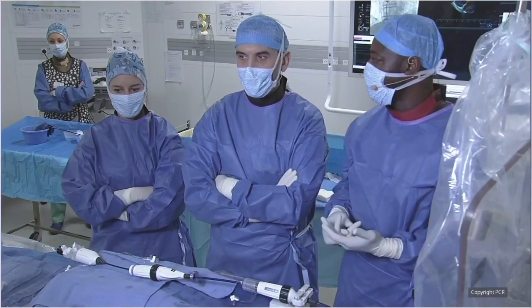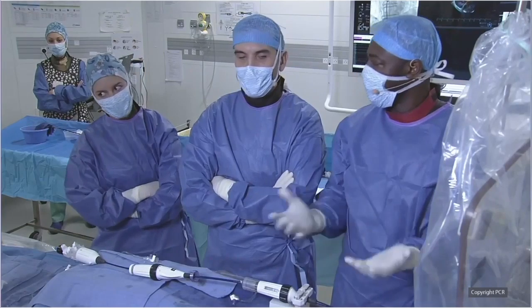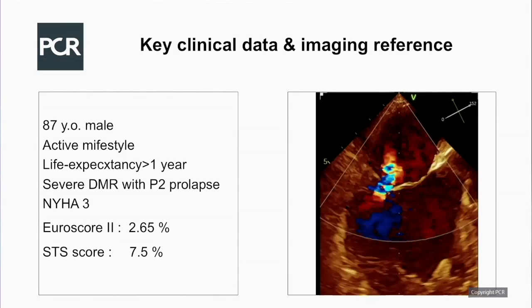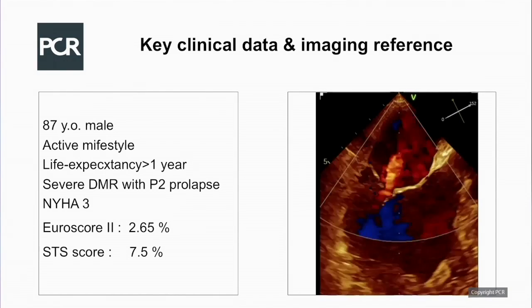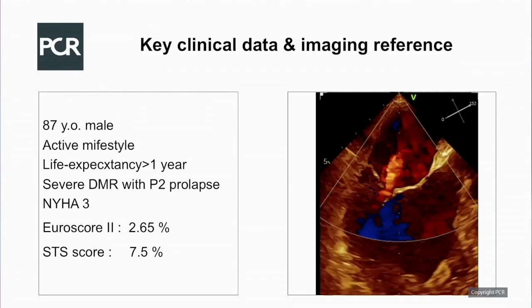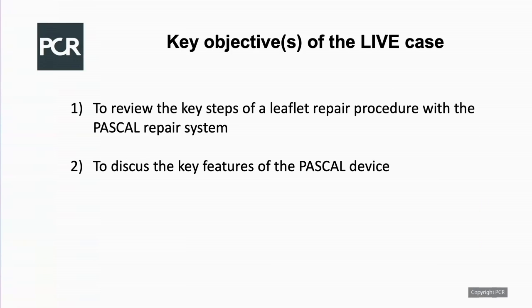So maybe, Nicolas, we can start with the objectives, the key learning points of the case. Thank you, Didier. So I think you can directly go to the next slides. We heard a very interesting discussion you had about the presentation of a case, of the anatomy, of the clinical features that are summarized in this slide and by this echo loop. On the next slide, we will review what we would like to do during this live case, namely to review the key steps of the mitral repair procedure with the PASCAL device, and of course to illustrate through that the key features of this device.